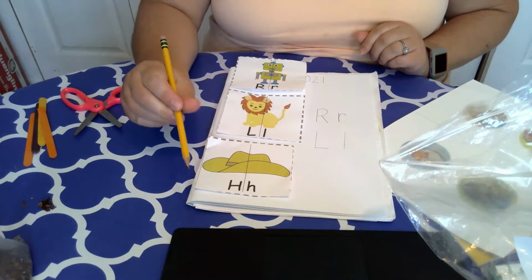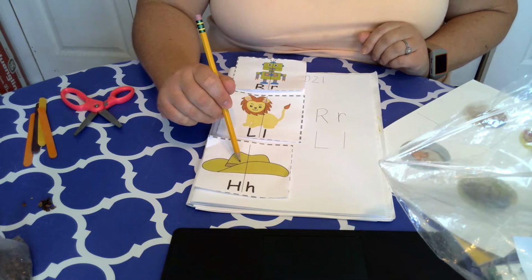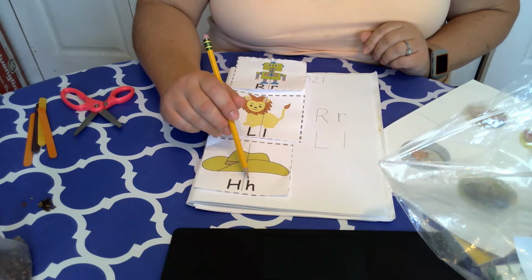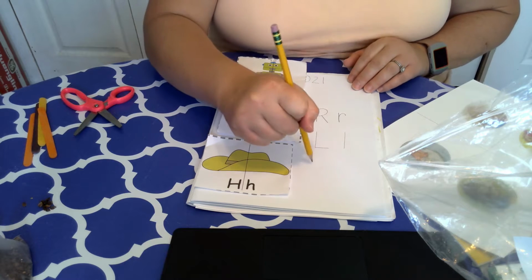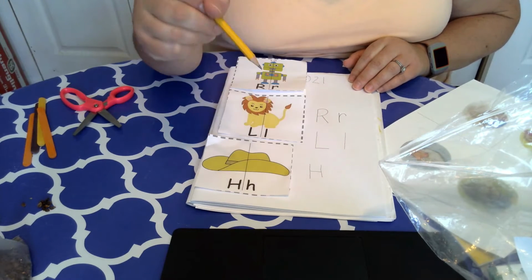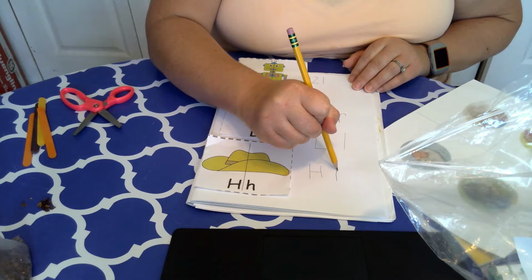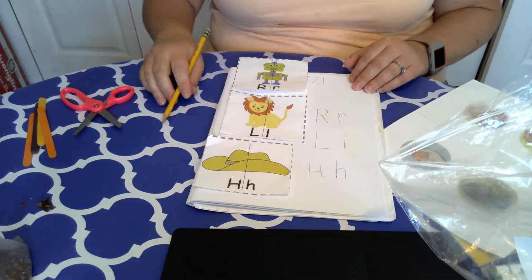And our last one, that's right, letter H. Hat. H. Hat. Make a line down, another line down, and a line across for your uppercase. Make a tall line down, go up to the middle and make a little hill. There's your lowercase.